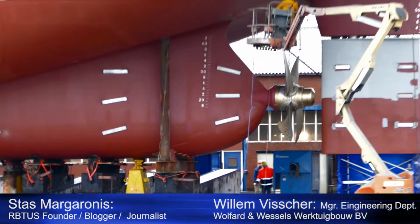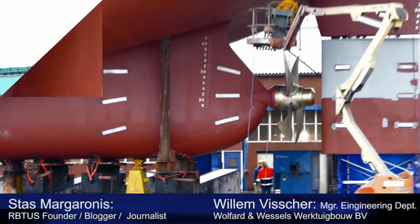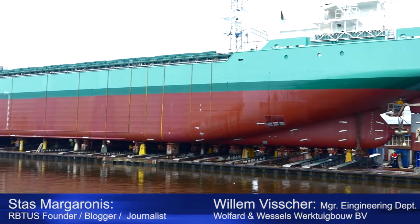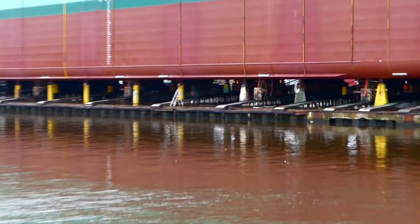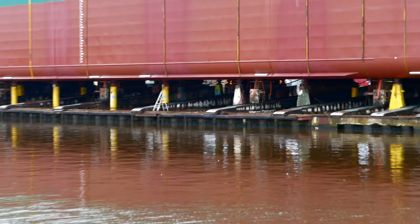I'm talking to Willem Visser with WWW. We are outside Groningen, Holland, and we are looking at a vessel that is about to be launched. Willem, can you explain to us what we're looking at? This is a vessel that is almost completed. The guys are preparing the vessel so it can have a sideways launching into the canal. If you see the yellow parts, the vessel is now supported by these parts.